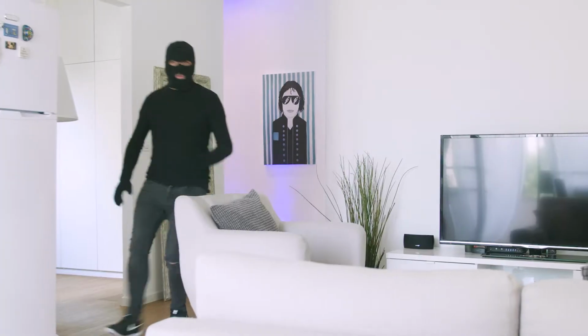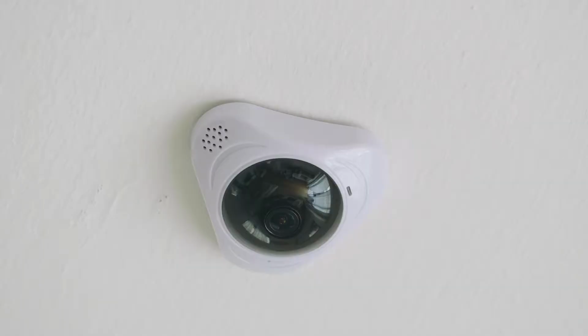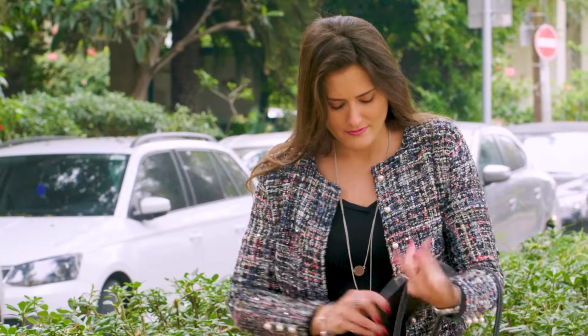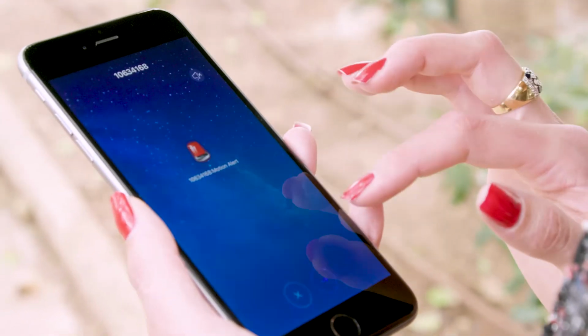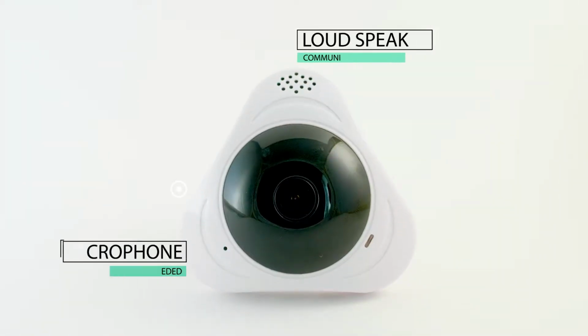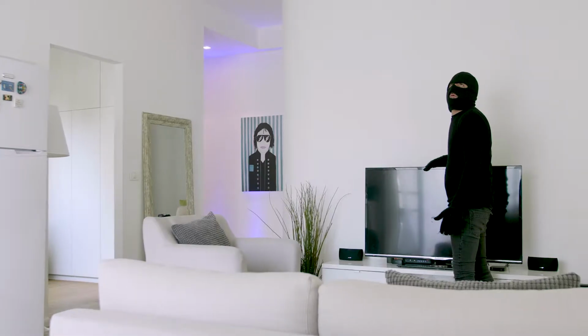At the least suspicious activity, recording starts and a powerful siren goes off. You'll be instantly alerted, with the choice to alert the police if the intrusion is confirmed. It is equipped with a microphone and speaker, letting you listen and communicate from remote. It lets you interact with the person at the surveillance location.